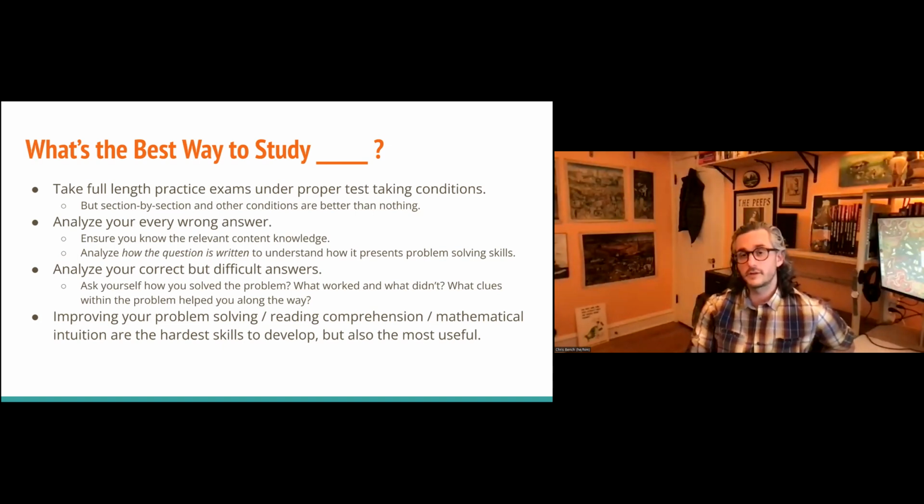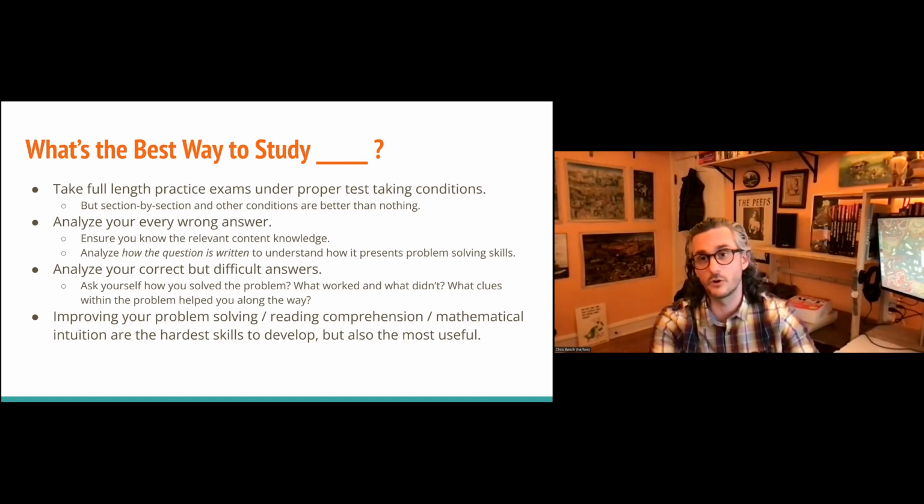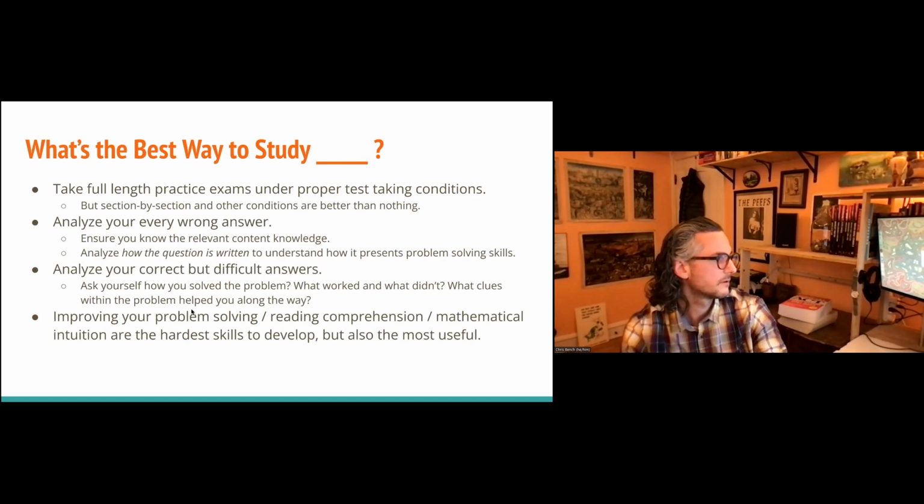The hardest things to do here are problem solving, reading comprehension, and mathematical intuition, which is tied up with problem solving. Those are things that, it's not like learning how a semicolon works. You can only improve that stuff through practice. So take a bunch of practice tests. The two books that I mentioned earlier, I'm going to give you links for those in a minute. They both have a bunch of tests. There are more tests available online if you can dig them up. Take tests, analyze your answers. That is the best way to approach these particular exams.